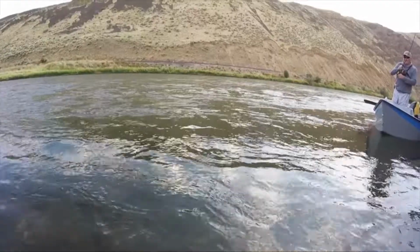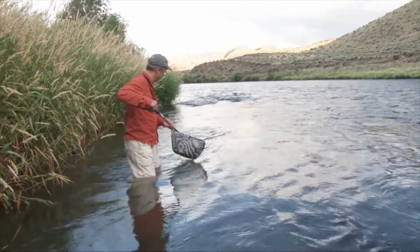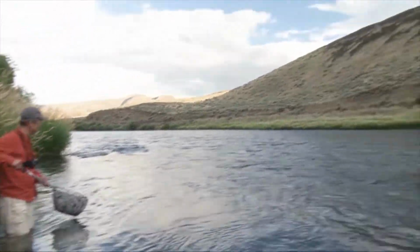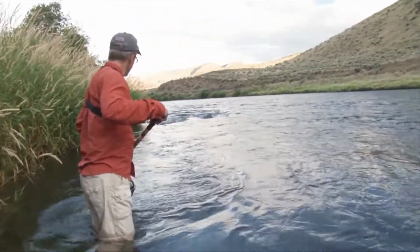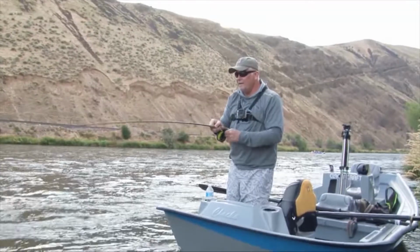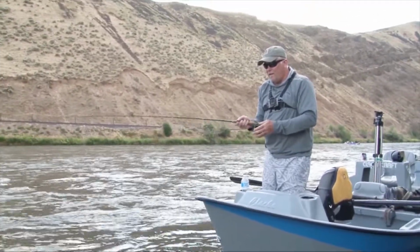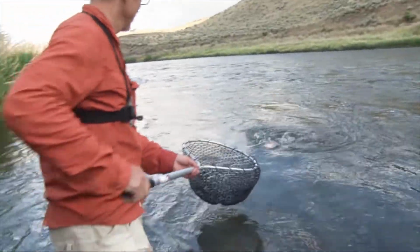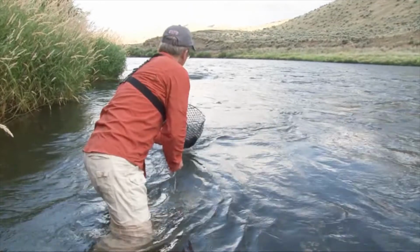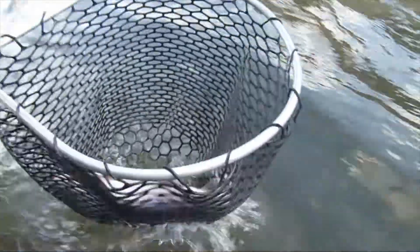Larry continued to work the large rainbow toward the net. No, still not ready. Big fish. That's a nice trout. Really nice trout. It might be able to lift his head. I don't know for sure, but yeah, take your time. It's all right. Oh yeah, oh yeah. Got him. Got him. Nice. Nice trout. Holy smokes, it's a beauty.